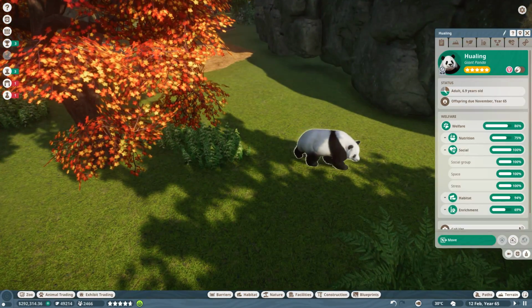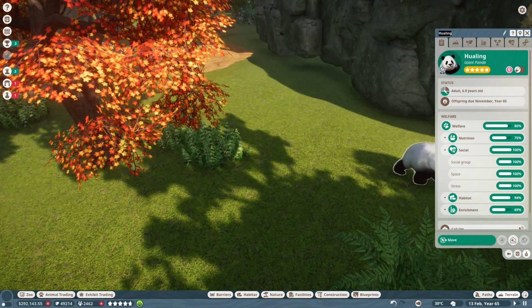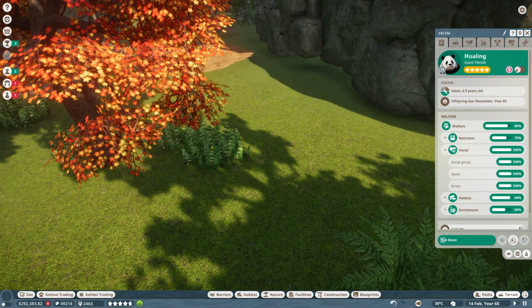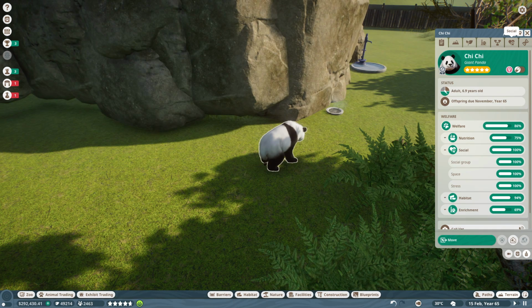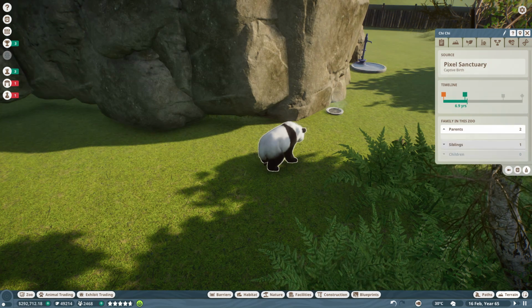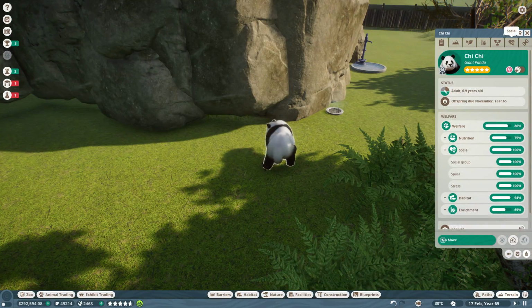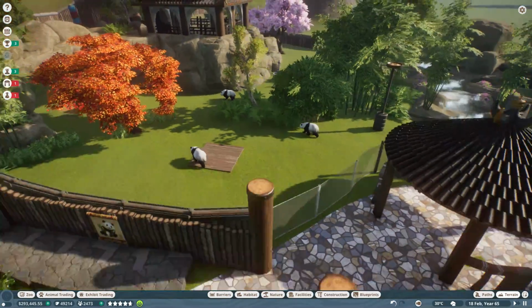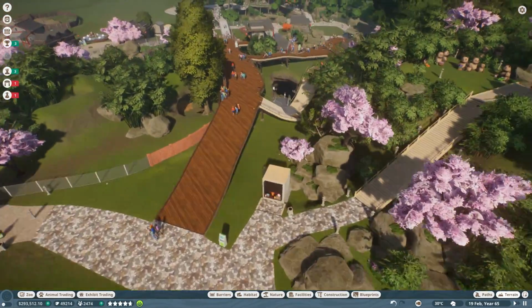Oh good, and she's out of the crate. So, Hyoling, I'm gonna rename her to Chi-Chi. There we go. And she is now expecting At's grandchild! Fantastic! Okay, that makes me very happy. Alright, so, wow, okay, the Temple of At has a bunch of stuff going on too. There's just a lot happening.